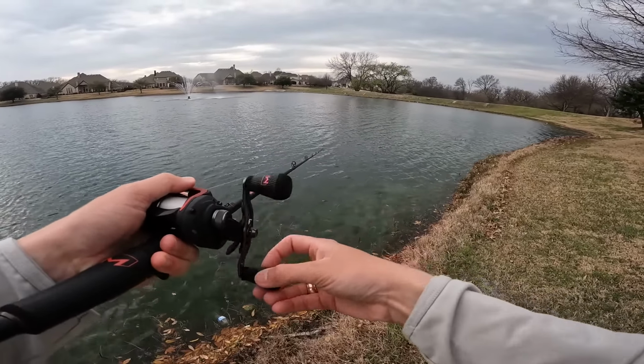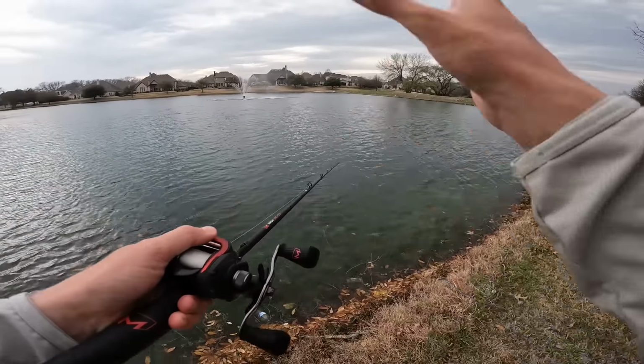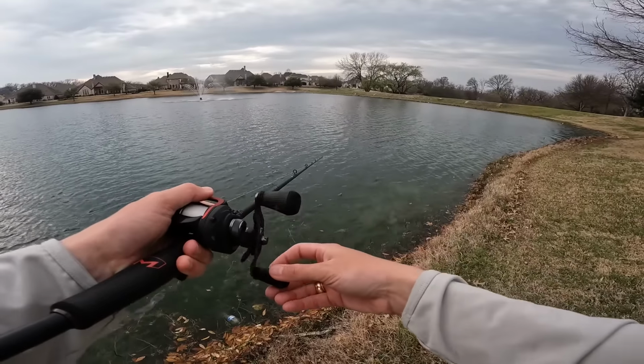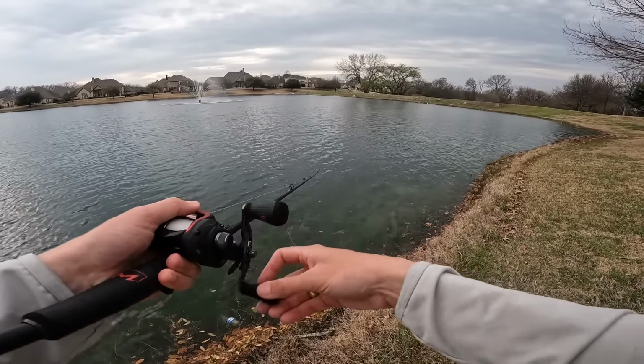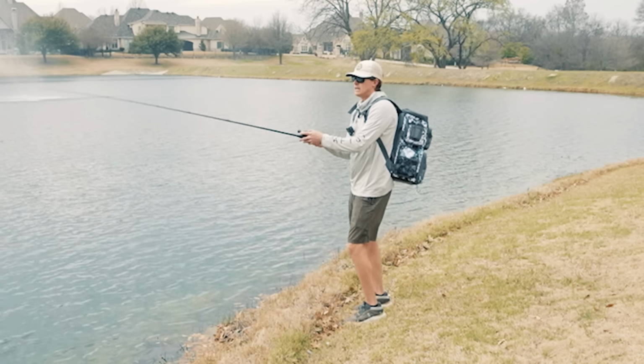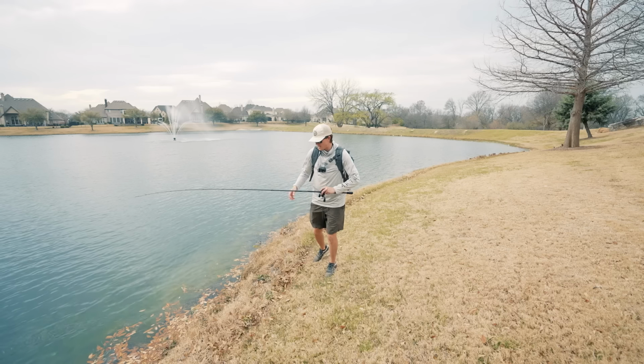So if you want to try out the Mock Shad, it is an awesome swim bait for these specific situations. If you've got shallow, grassy, clear water, the action on this thing is really, really good. Oh, that thing is sexy in the water. That thing looks so good. Well, that was a heck of a way to start.